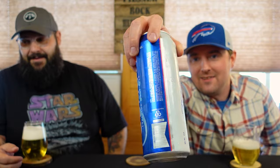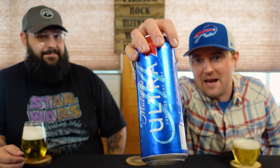I'll tell you what, though. Here's the thing, it's kind of a sexy label. I was just going to say, look at this. What a gorgeous label. It is. You can't really go wrong with a Mick Ultra label. Yeah, it's freaking awesome. All right. You know, I used to drink Mick Light back in the day. Oh yeah, Mick Light in the little slender cans or whatever.